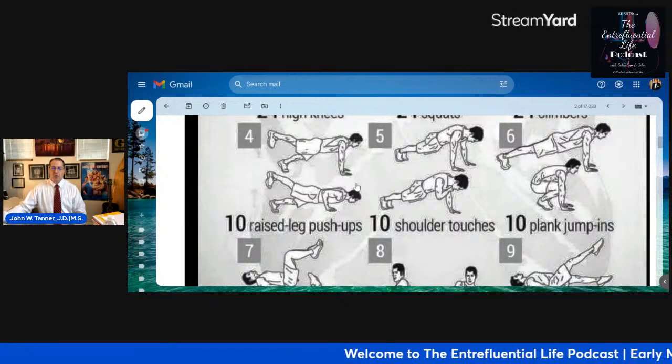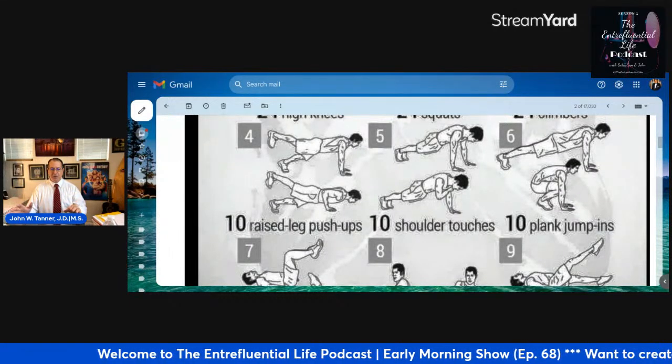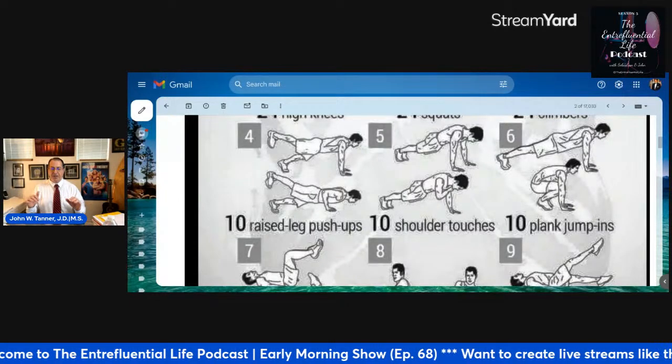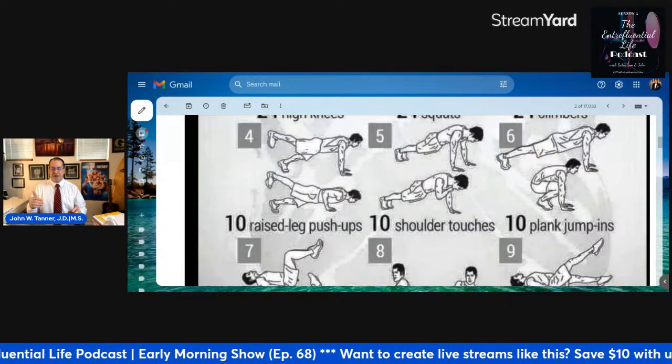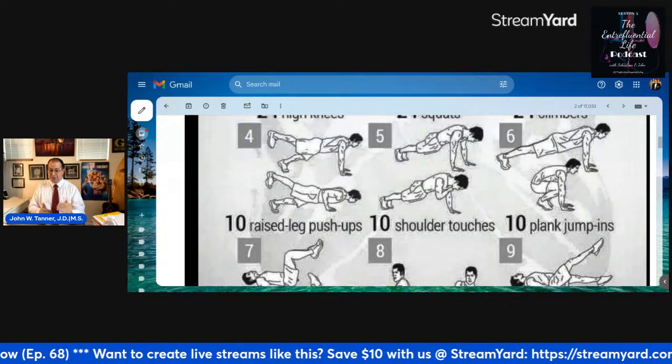So you get out of the push-up position, right? You're in a push-up position, you do a push-up, and you lift up one leg at a time. So you lift your left foot up in the air, then you lift your right foot up in the air, and you do 10 of those.